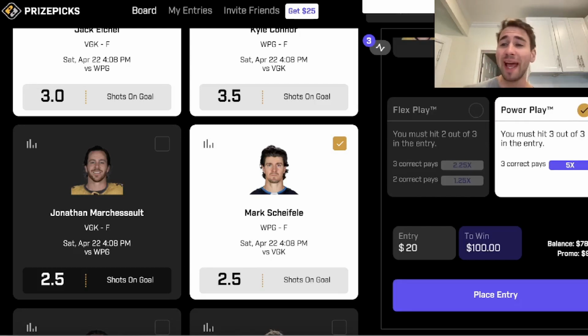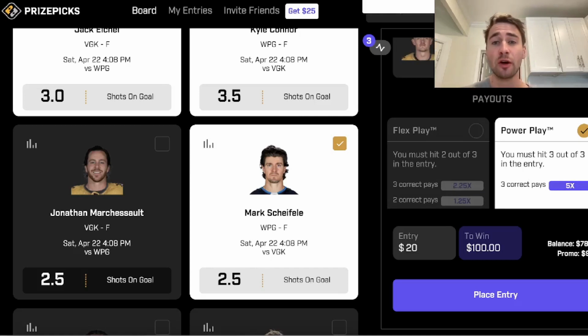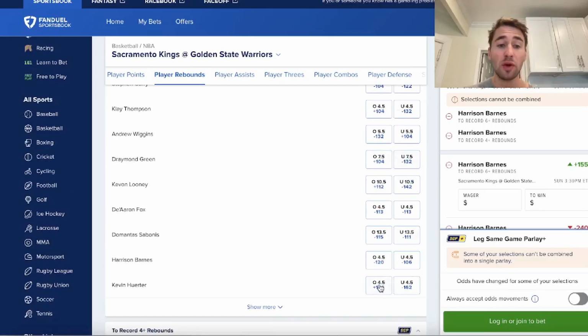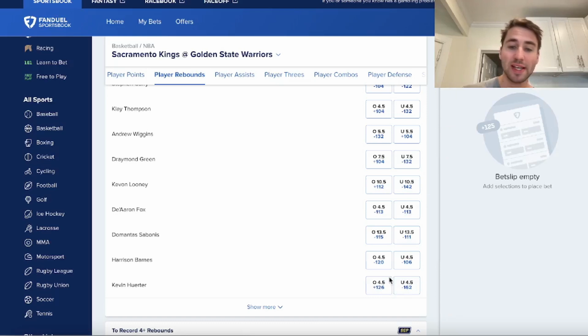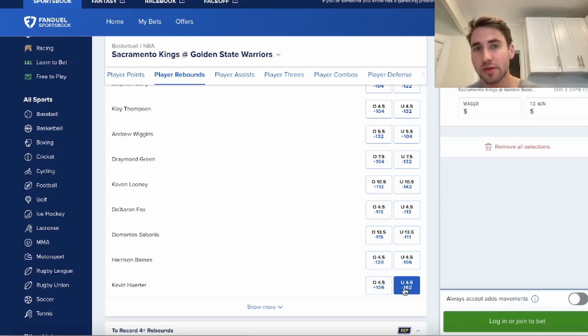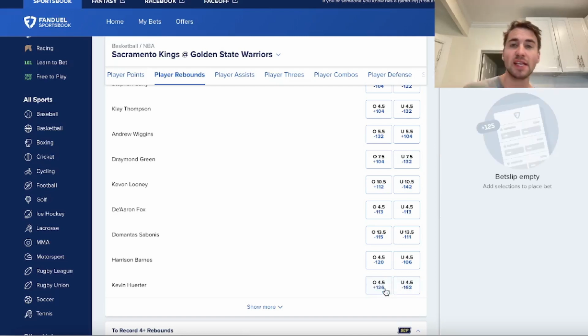They don't change your payouts based on you selecting over or under, whereas on sportsbooks, if you want to take Kevin Huerter over 4.5 rebounds, you're getting plus 126 on the over on FanDuel. The under is minus 162. So there's massive differences in the prices or the odds.